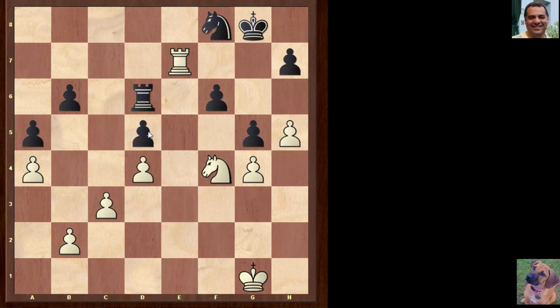g5 trying to relieve the pressure. Without g5, well, maybe white just improves the king position and improves the knight, maybe centralizing the knight at some point, or just improving the king and maybe playing for c4 later. So black lashes out, takes, and we have further simplification.